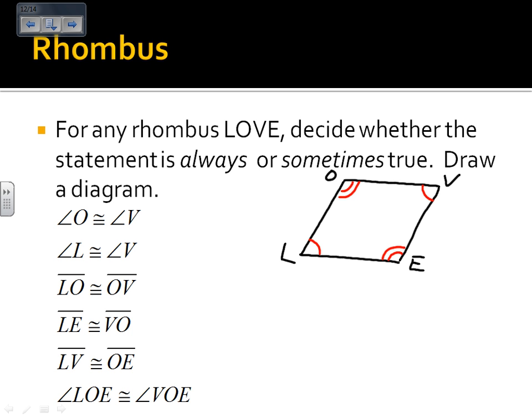Another property we can add. You should be looking at your property sheet that I gave you. Diagonals bisect each other. So there's your diagonals. We know that they bisect each other. I'm not going to add it because it gets really confusing. That's absolutely true, but okay. What else do we know?